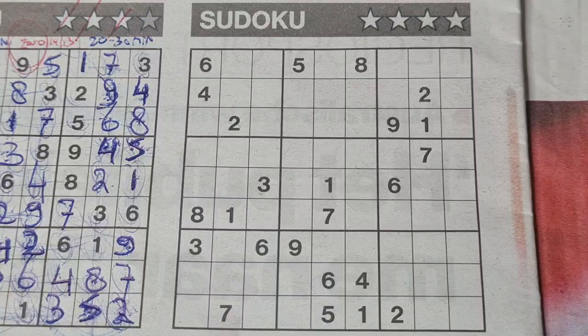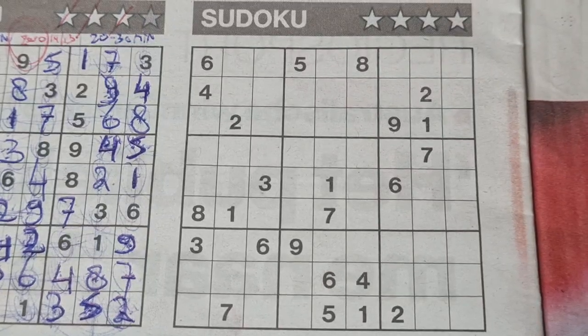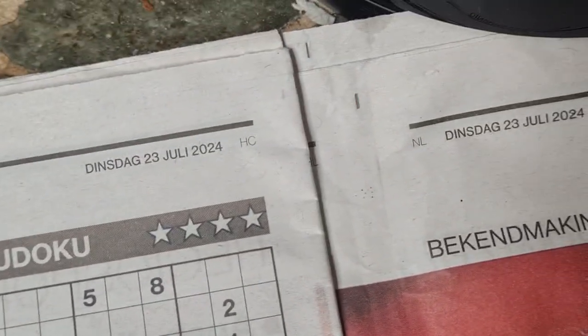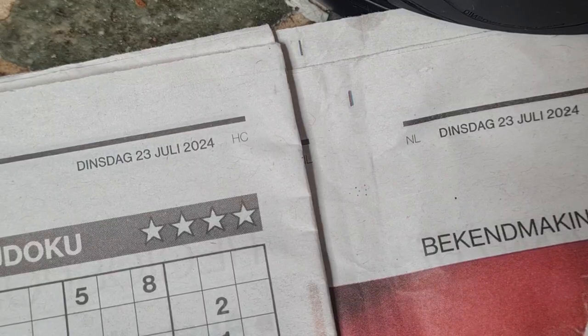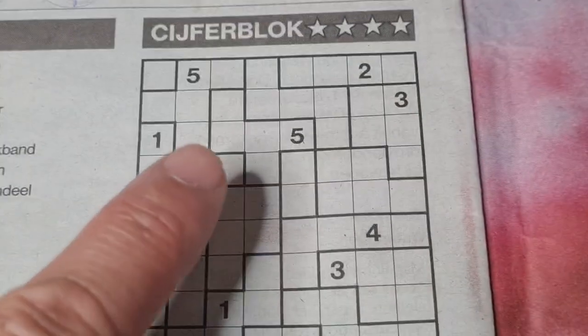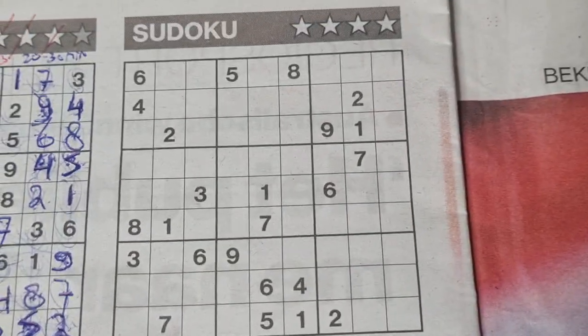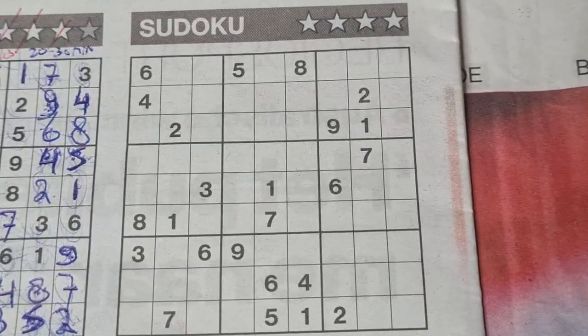Good evening, guys. Welcome back with the second puzzle in this additional of today's newspaper on Tuesday. Yes, it's Tuesday, July the 21st, 2024. I've already solved one puzzle, the Three Star Sudoku, so three puzzles are left: the binary, Jigsaw Sudoku, and this one you are interested in. It's the Four Stars Sudoku.